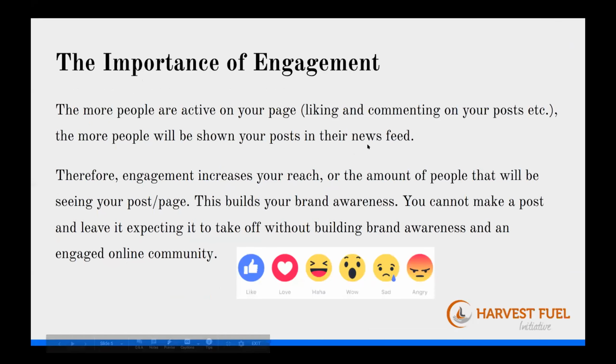So once again, engagement with your customers on your Facebook business page is extremely important, and that consists of communicating with them, liking their comments, having them comment on your posts and things like that. When customers like or comment on your posts, it will show up on the feed of everyone that they're friends with. So that's just a very easy way to grow the amount of people who see your posts, who might click on your page. So it really increases your reach.